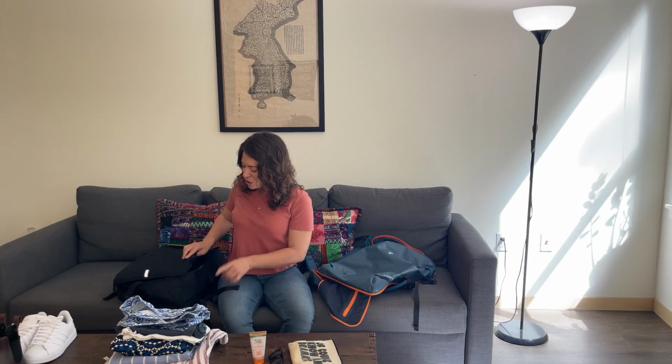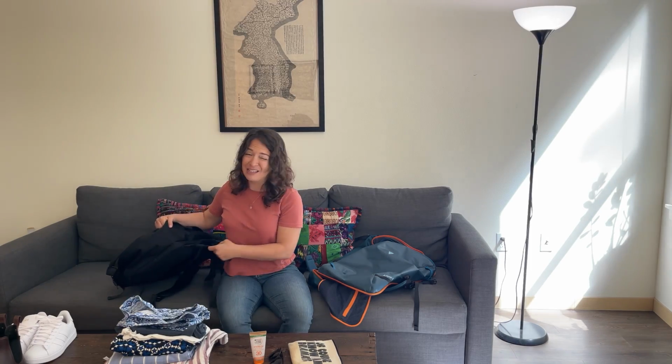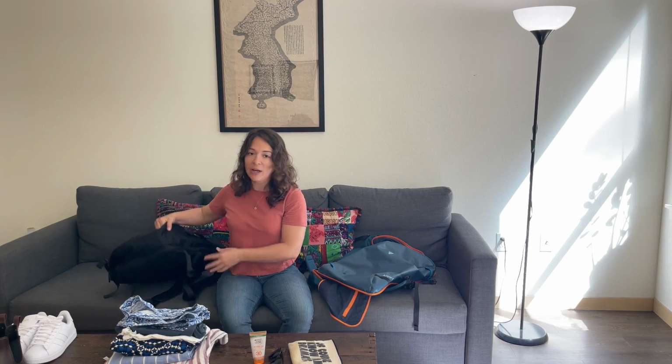The only thing I wish it had was a waist strap. It doesn't have a waist strap, but I can fit my laptop, I can fit my camera gear, I can fit a week's worth of clothing, especially if I'm going somewhere super hot in Mexico where my clothes take up less space. So yeah, these are my two bags.